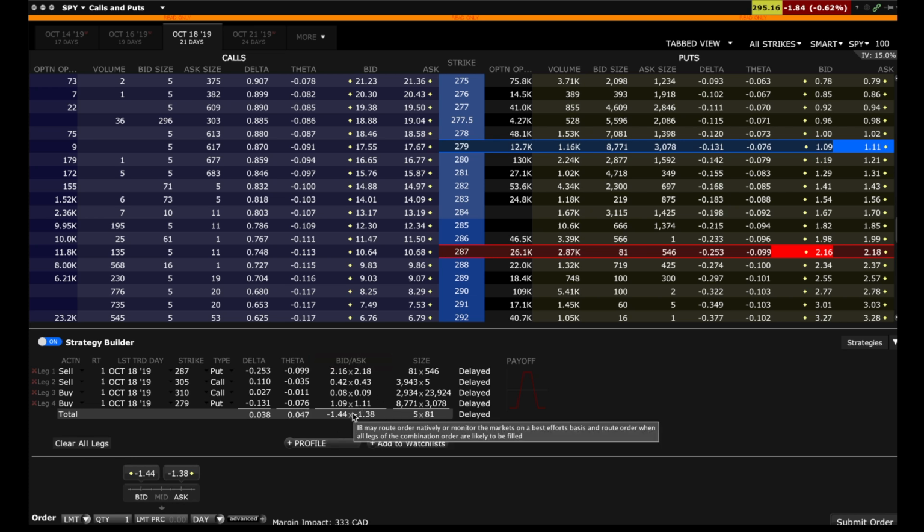The total bid ask right now is between $1.44 and $1.38. These are pretty liquid markets, so I would expect to fill somewhere around the mid price of that. So maybe like $1.41 would be the price that I would expect, or $141. Now, I actually sold this position for $119 or $1.19 earlier today.